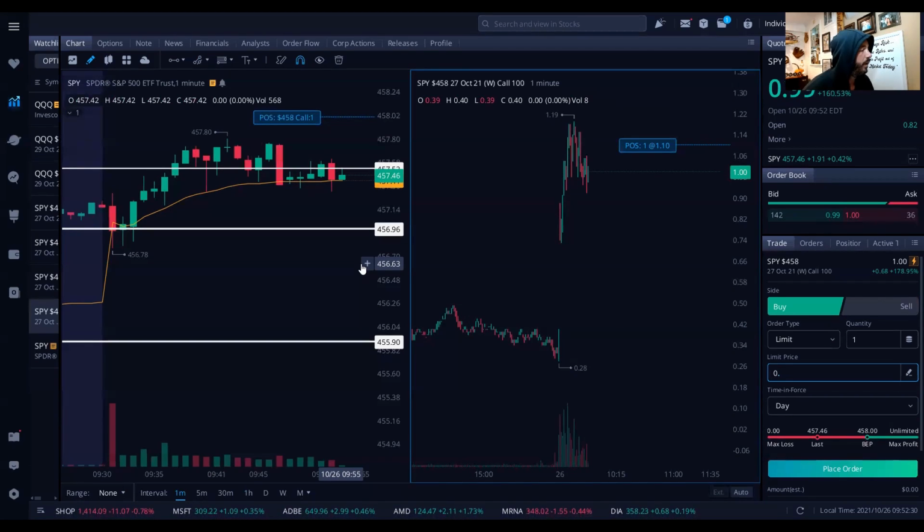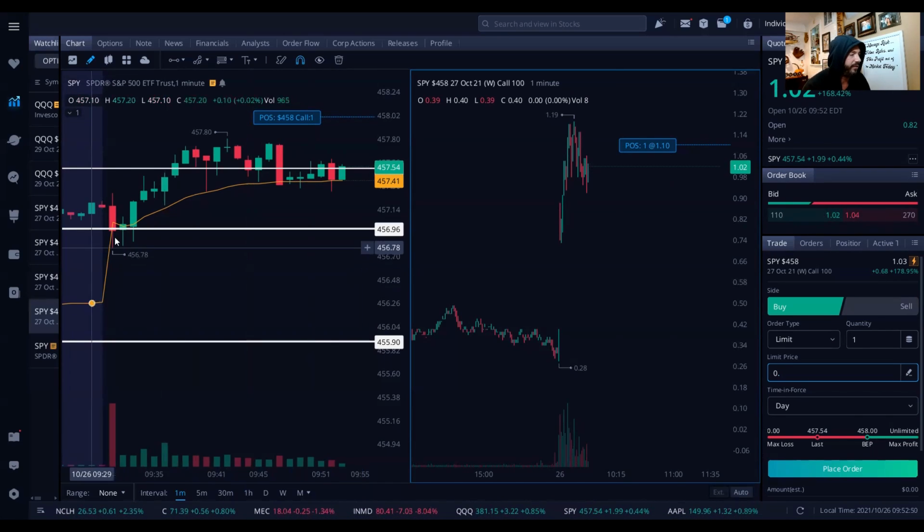Do I think 457.80 can be touched again? That's the question that you've got to be asking yourself if you want to stay in this one trade that I'm in, or if I want to look for other opportunities. Because if it can't, and if it can't pretty soon, I'm going to start losing theta on this. So I want to see this break this level here.